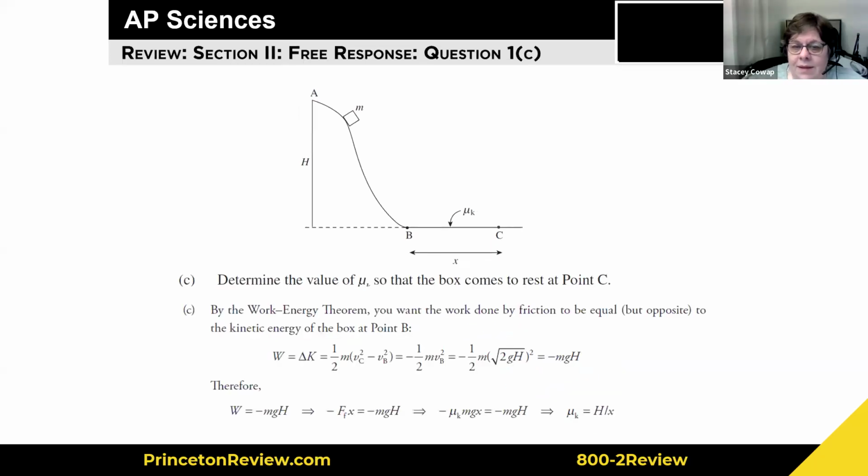All right. Question C said we have to determine the value of that coefficient of kinetic friction from B to C, because we want the box to come to rest at point C. All right, so the work-energy theorem says that the amount of work done by friction has to use up the kinetic energy that I had at point B. So I'm basically going to transfer all that kinetic energy into the work, or energy wasted, by the friction. So I write my work is equal to the change in kinetic energy. We've got point B and point C. All right, then I find my work equal to negative mgh.